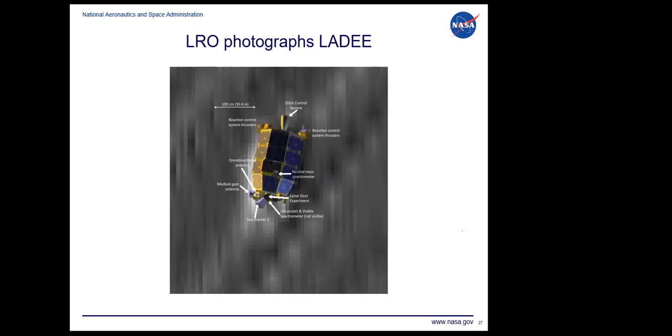LADEE has since crashed into the moon, but LRO continues to run the experiments and studies there. It has a neutron reflectometer that was actually supplied by the Russians that's used to look at images from that. Besides the wide field and the narrow view cameras, high definition camera there, it also has a camera that operates in Lyman alpha radiate light.